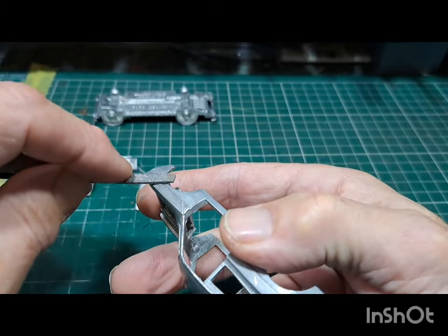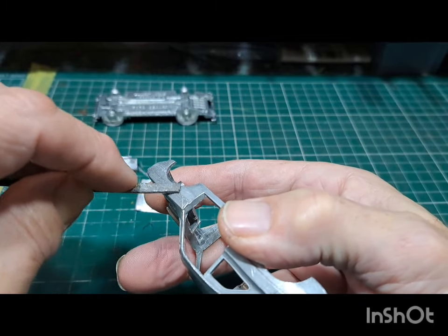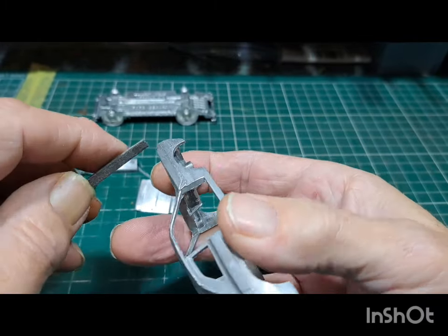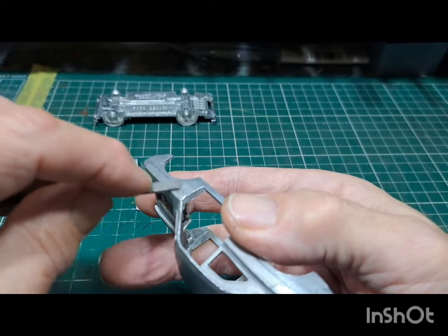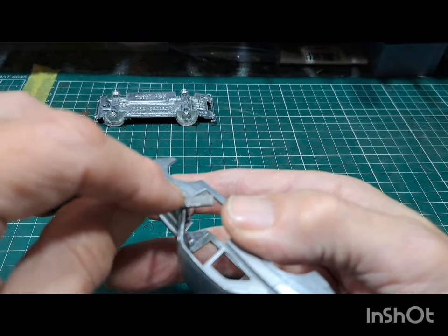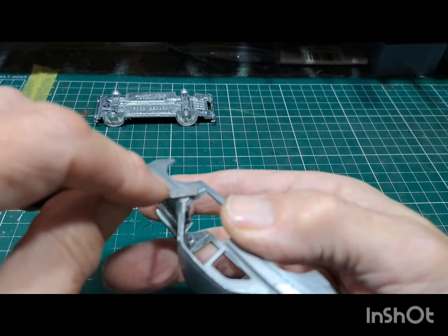I'm just showing you what I'm doing. Just take it off like that. Take that bit off where the casting line comes down from the window as well. You don't want that on, do you?